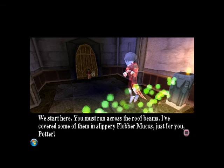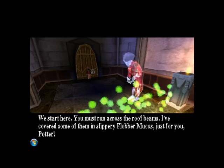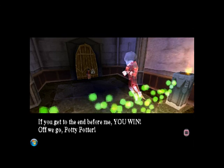We start here. You must run across the roof beams. I've covered some of them in slippery flobber mucus just for you, Potter. If you get to the end before me, you win! Off we go, Potty Potter.